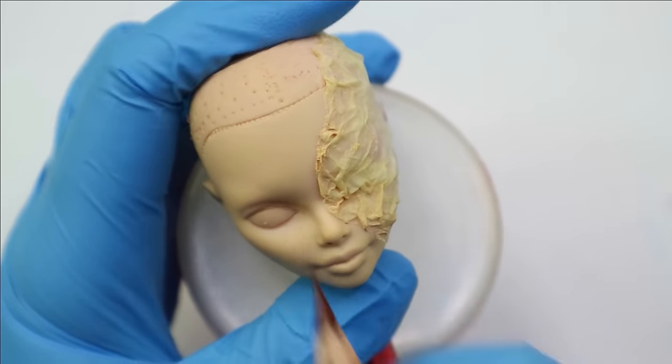So, I've got this product for fixing holes in walls. Its drying time is 30 minutes, which is absolutely perfect for me. So, let's try. I have absolutely nothing to lose. Let's try to fix it.